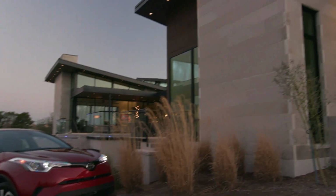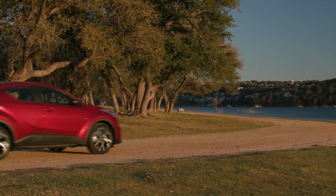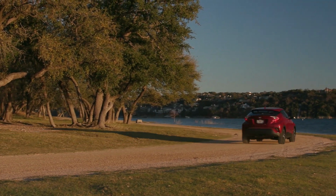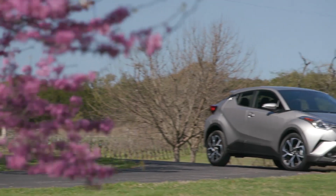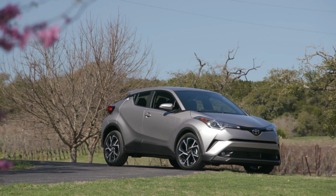Let's talk a little bit about this vehicle. Millennials are a very difficult group to tap into. They don't like to own anything. They don't like to pay for anything. But Toyota has taken on the challenge of making a vehicle which is for millennials, and this is it. This is the resulting CHR. So what was the approach with the vehicle?